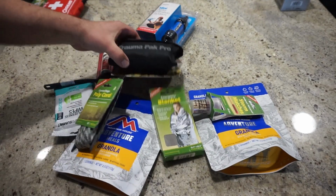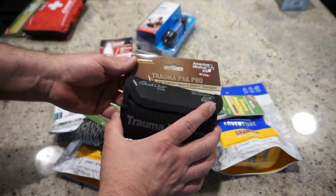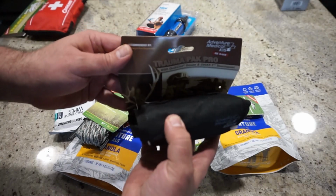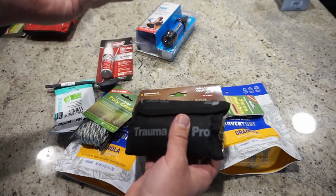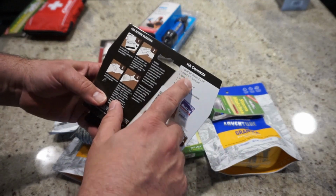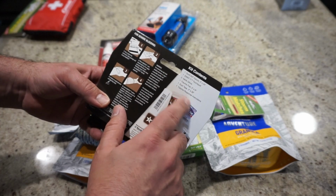Up next, we have something a little more serious, the Trauma Pack Pro. This was 50 bucks. It does have QuikClot gauze and a SWAT-T tourniquet, with a pouch that I can easily put on my battle belt, which I'm definitely going to do so it's all set to go. So you have gauze, a SWAT-T tourniquet, nitrile gloves, a trauma pad, duct tape, and trauma response instructions.